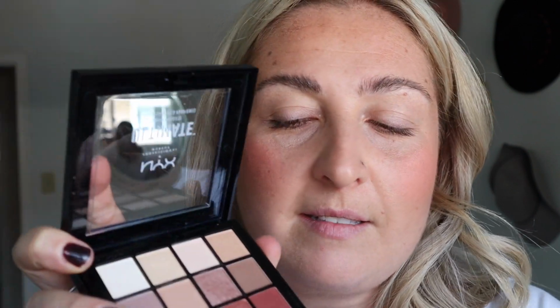So this is the Ultimate Shadow Palette. These are very warm colors, lots of browns, taupes, burgundies. There's a mix of matte colors and a mix of shiny colors, which is perfect. It's like the only palette that you need.